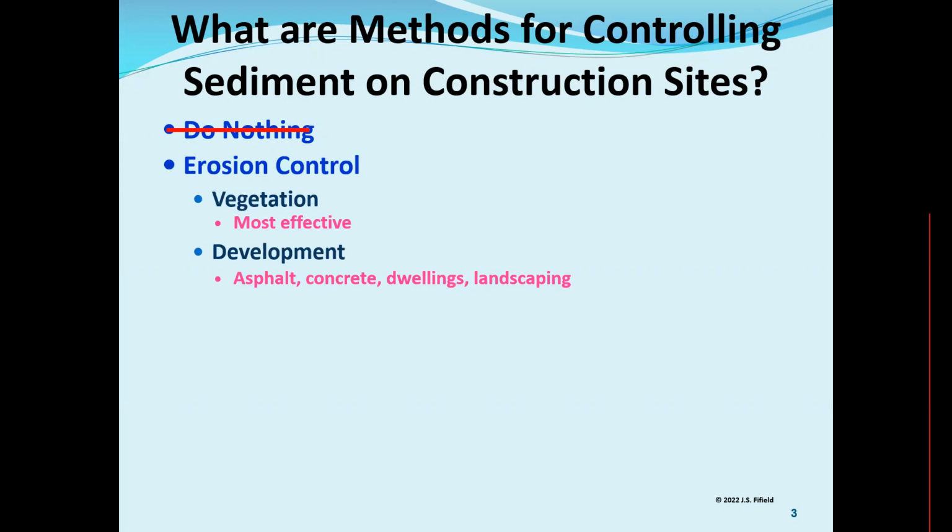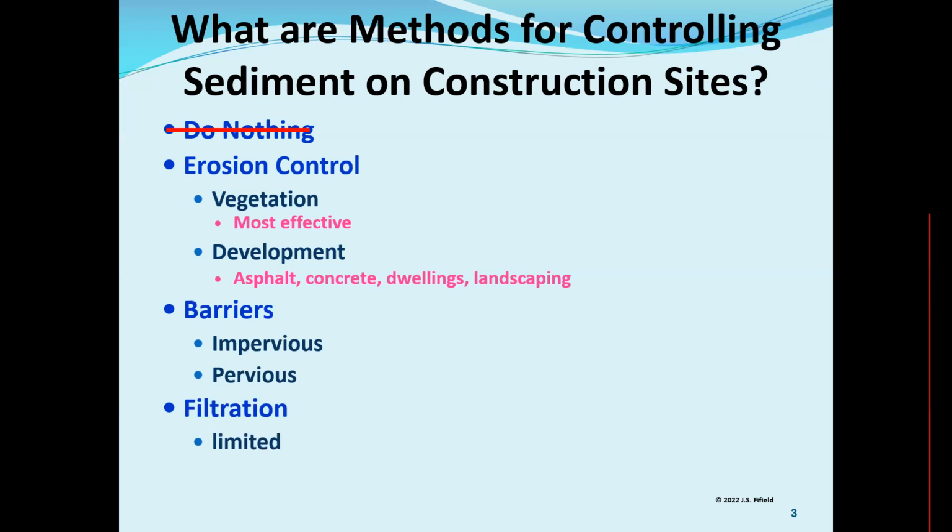And that's all fine and dandy. The bottom one on the development, that's an erosion control practice. You put in roadways, buildings, whatever the case may be, you're actually doing erosion control. But perhaps you're probably more familiar with the barriers. Every silt fence is just a barrier. Every sediment pond is a barrier. And those are our predominant methods that we use for sediment control, although there's another one in there, filtration.